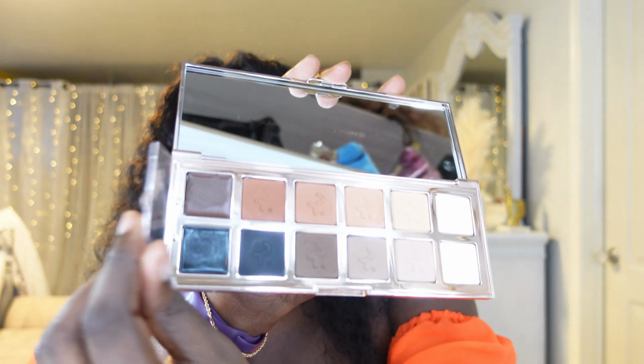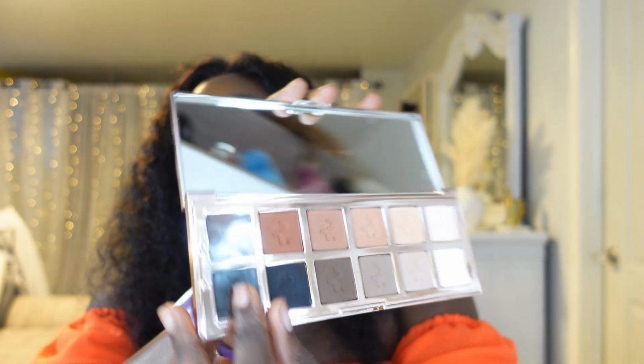I love this palette. It has two pomade shades. The two pomade shades are right here. It has a little screen to protect it, and the rest of them is just matte. And I absolutely love this palette. There is nothing about this palette that I don't adore and that I can't use. I can literally use all the shades.